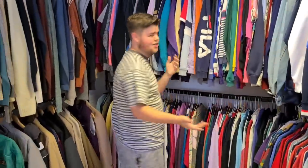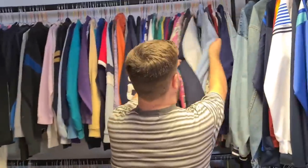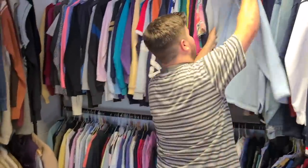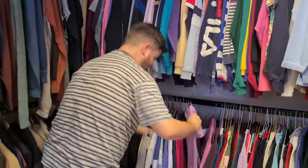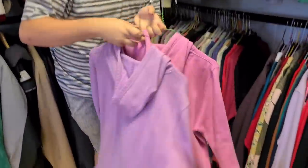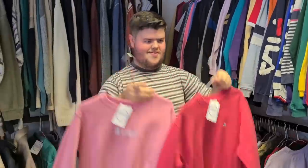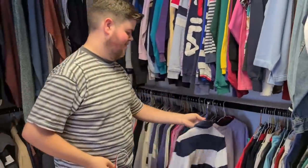Now we've got the women's section with some really cool clothes on here. Yeah, loads, take us through. Loads of unbranded clothes. So I like these. These do better in the winter. So you've got like the floral nature sweats. Then we've got brands like Gap. Nice. Really nice colours. And then we've got your Champion reverse weaves. More Ralph Rugbys, women's ones. Amazing.